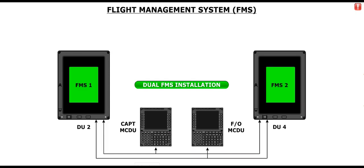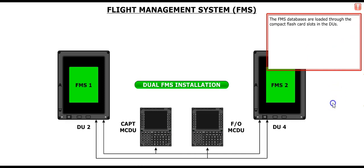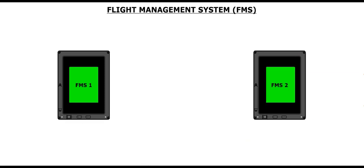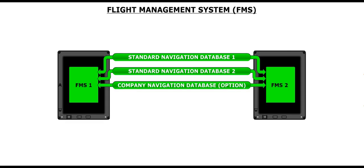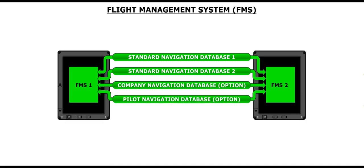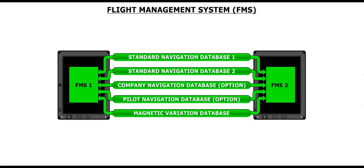The software and database for FMS1 is housed in DU2. DU4 houses the software and database for FMS2. The databases include 2 standard navigation databases that cover 2 revision cycles, an optional company navigation database, an optional pilot navigation database, and a magnetic variation database.